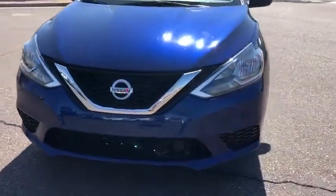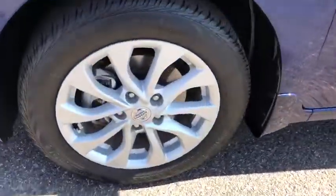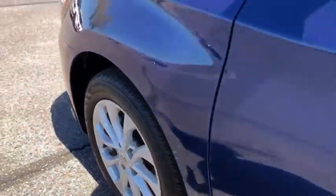This vehicle offers reliability and good looks at a great price. So come in and take a test drive today. Nobody tops the Pinnacle deal. Nobody.